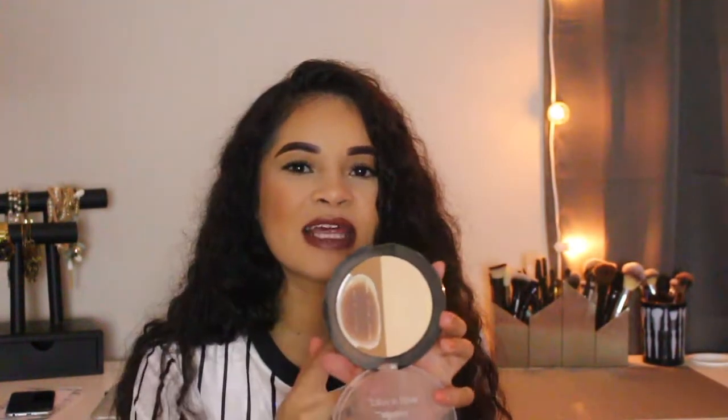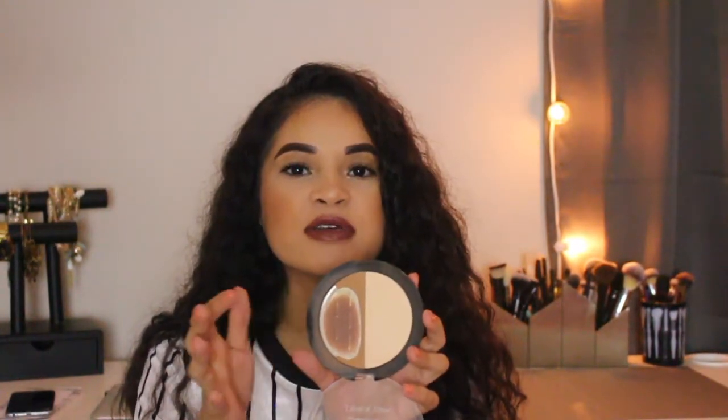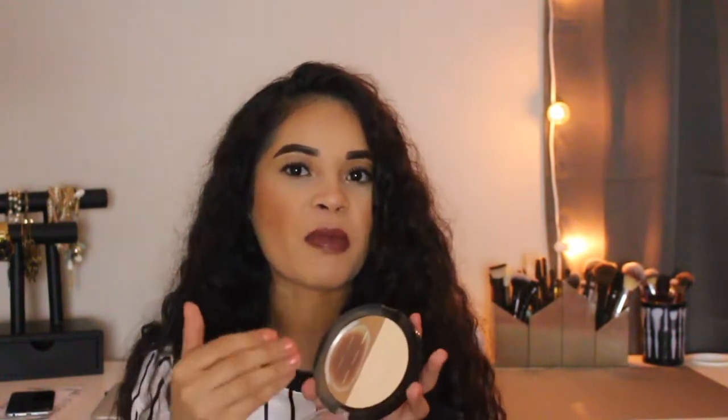Now, the thing about this one, clearly I didn't really like the highlighting shade too much. I did try to like it, but I just didn't really care for it. The one thing that I did really love about this duo is definitely the bronzer side. As you can see, I hit pan on this. I wish that they sold this color separately because I would definitely repurchase it then. I just don't feel the need to repurchase it now because I'm not going to use the other shade, so why spend the money if I'm only going to use part of the product.